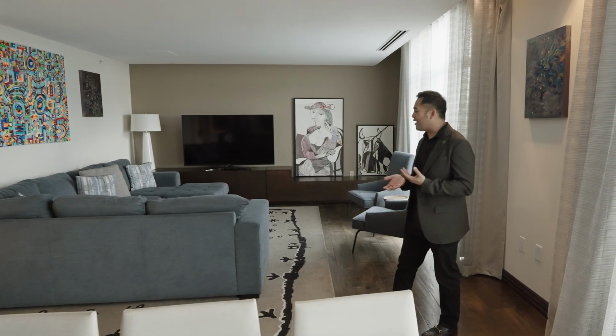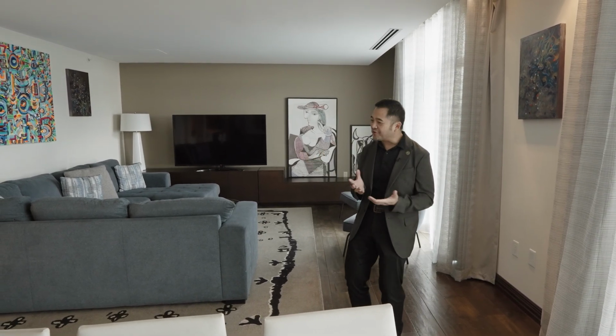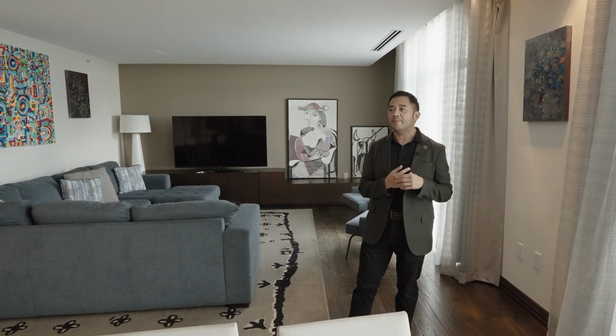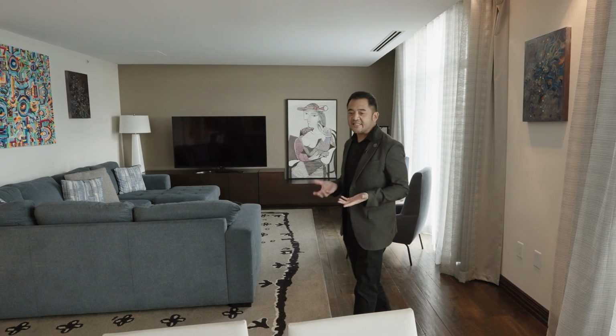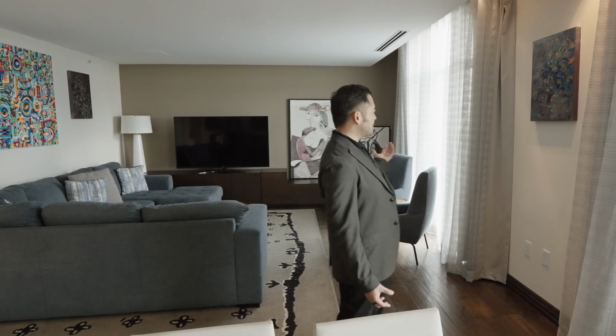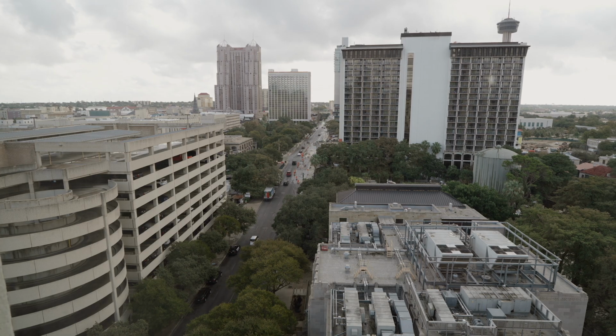We've had guests who have commented that they can actually sit on this couch for days and watch TV, which I think is great. But the whole purpose of this room is that we really try to make it not only high-end, not only luxurious, not only sophisticated, but we also want to make sure that it embodies a sense of comfortability for each of our guests. And of course, not to mention the sprawling views of San Antonio.